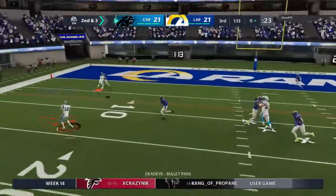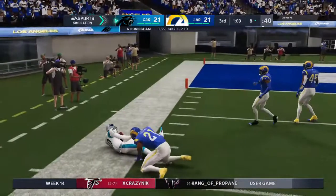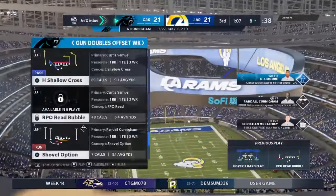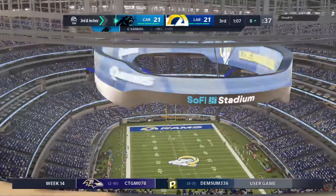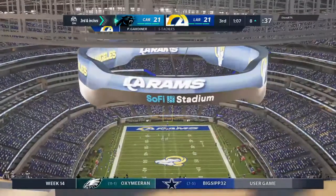Well, they run the option on 2nd down. Complete out to Samuel on the quick throw. And he's able to work it here to the 8-yard line. Give him 3 on the play, and they'll be faced with a 3rd and inches.